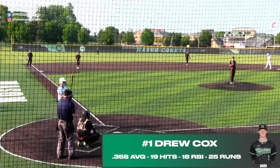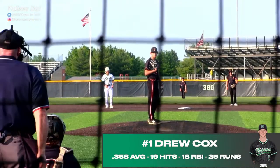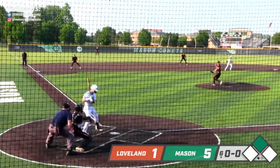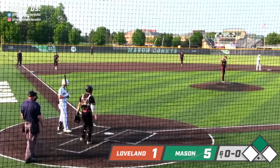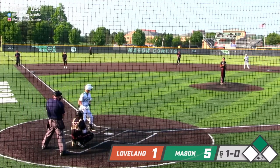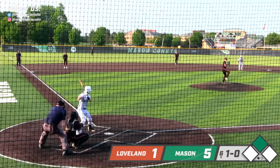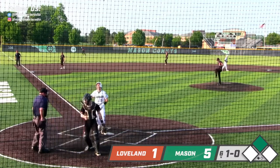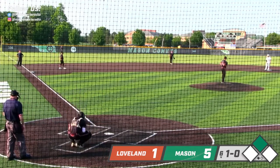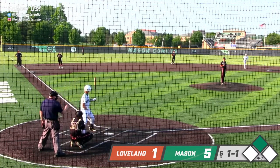So 1 out. Cox has a runner on second, so a single should drive him in, especially with the speed of Sulik. Hitting 358 on the year. That one just high. He watches ball 1. Long game so far. About 2 minutes away from the 2-hour mark. Cox fouls that one back. Got number 1 up to bat. 1-1 count, 1 out.